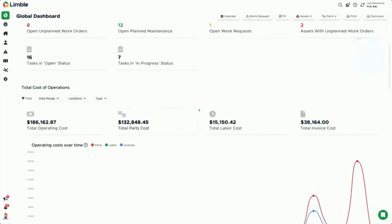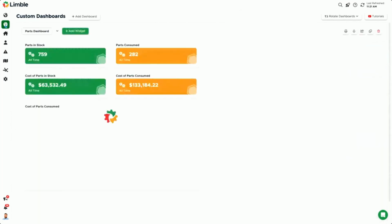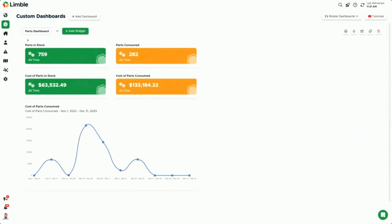But if we want to get more specific, our custom dashboard, some of you are familiar with. If I come in here, I've got a dashboard specifically for parts. So I can see at a quick glance, here's what I've got in stock, here's what I've consumed. We can choose those date ranges. So these are reports that you can have ready to go on the fly that are live. Right now I'm looking at all time, but maybe I just want to see this month, where are we at on parts consumed, parts in stock. And then we can also see graphical information with that as well.